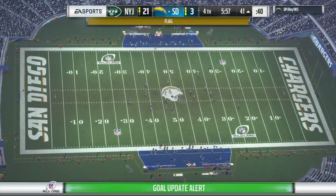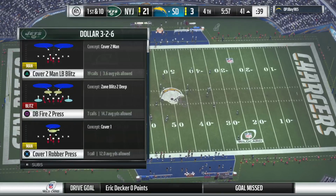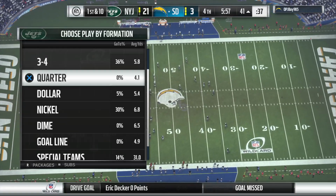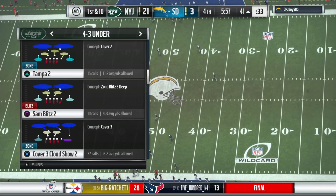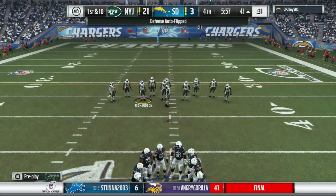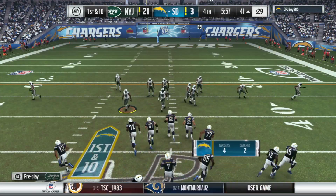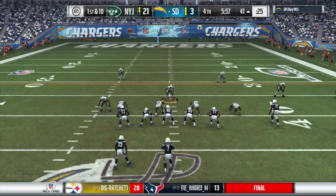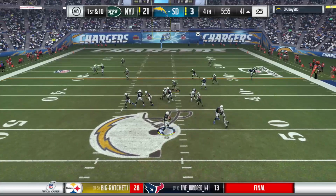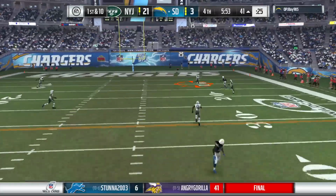So pass interference, partnered with all the rule changes. It is hard to be a defender in the pass game. Brandon, it's tough in college. It's a lot harder in the NFL. You can't touch him after 5 yards downfield. You can't touch him while the ball's not in the air. You can't touch him at all until the ball is at the receiver's hands. Very difficult to be a defender in today's NFL.